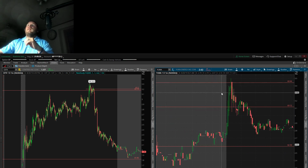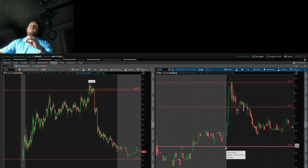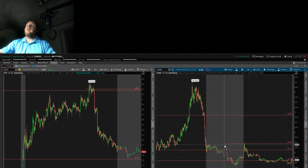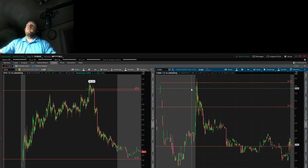If this doesn't play out the way that I want it to, I probably won't short it. But right at the open, it doesn't even have to gap up, I want to see a quick spike on the stock. And then I will short it, because what I'm expecting is this same exact pattern right here to happen to this stock tomorrow.